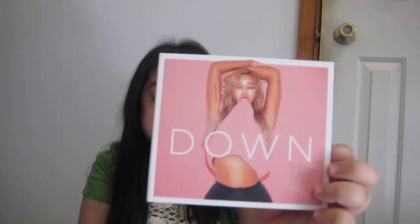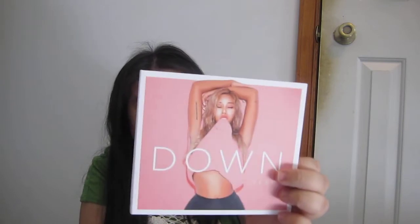Jessie H-O. And the single is called Down. It's called Down. So I won the single CD. And, oh, and a, what is it? A LOVE pin, which I guess is an extra. I don't know. So, I won that from the giveaway on Facebook, so I got chosen.